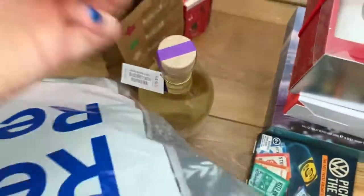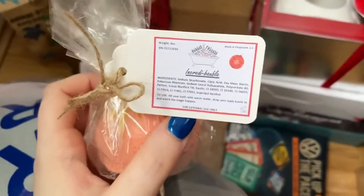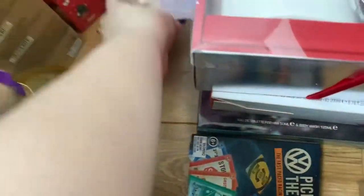Oh, and I've also got her that bath bomb for my sister from Bubble Trouble, which is a small business that I found on Instagram.